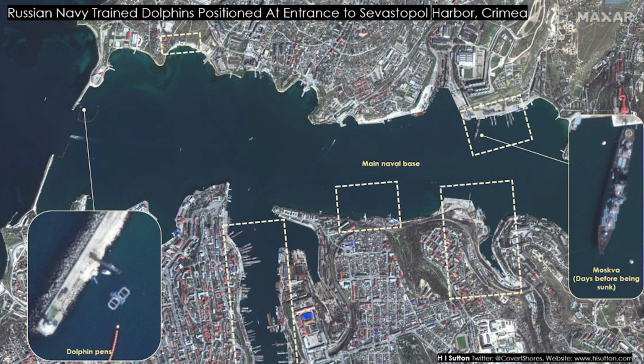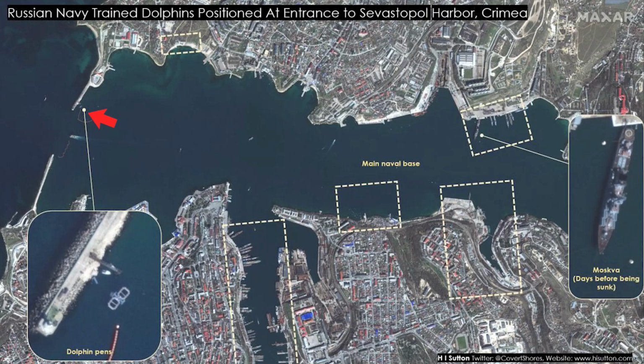Here's a larger image of the port. You can see how the dolphin pens are right here at the front, so it seems like they're manning the entryway. People are guessing that the dolphins are being used to prevent Ukrainian special forces from entering the port underwater. Maybe they could be trained to alert the military if they see something, or potentially even darker things can be going on.